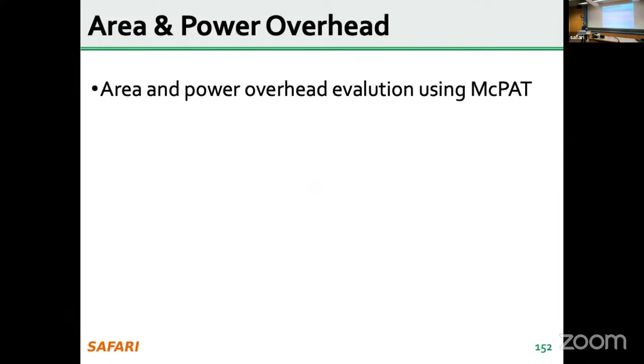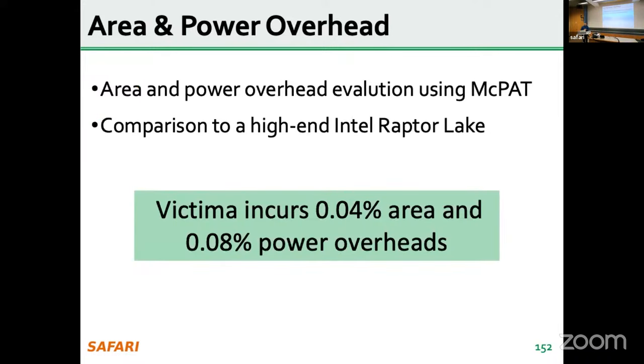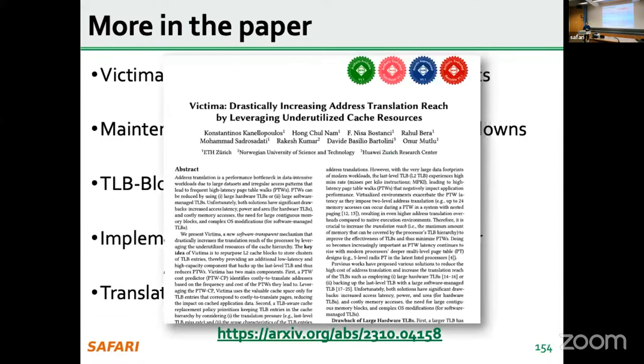At what area and power overhead? Again, we evaluate using McPAT. We compare to a high-end Raptor Lake, and we see that Victima incurs only 0.04% area and 0.08% power overheads. Why? Because there is no actual modification or any heavy major component that we add inside the microarchitecture. There's more in the paper, which you can find updated on arXiv.